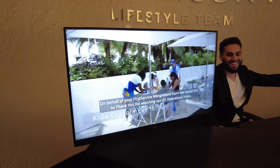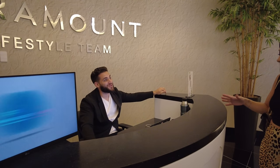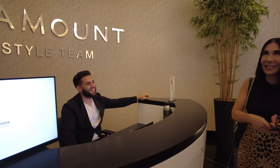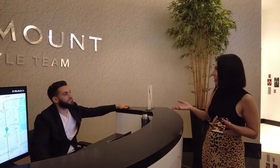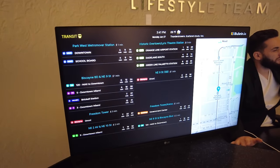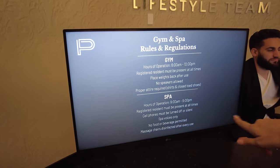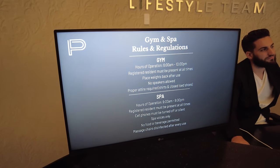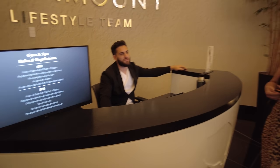Different events, so kids events. The pool deck on 7, we had a great retro party with the rosé all day. That was a great time. It used to be Lucas. They have a transit map too. There is a metro around downtown. That's how I got here. It's only 2 blocks away.